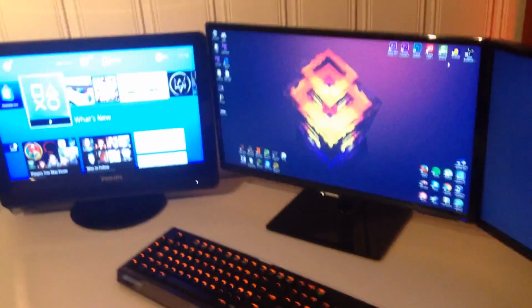And behind here, we got my sick cable management. We got my LEDs as well, the red LEDs. You can change the color, obviously. So, if I want to change the color, I can, but I really don't care. I just keep it as red because it matches the background. And basically, that's pretty much it.